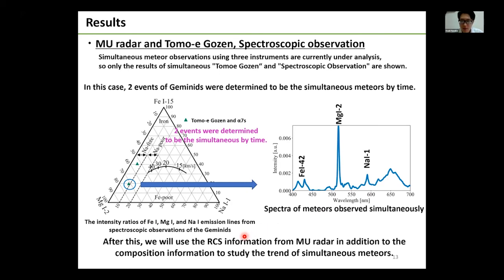Finally, we would like to know the trend of meteors observed simultaneously by comparing the composition obtained by spectroscopic observation with the RCS obtained by MU radar.